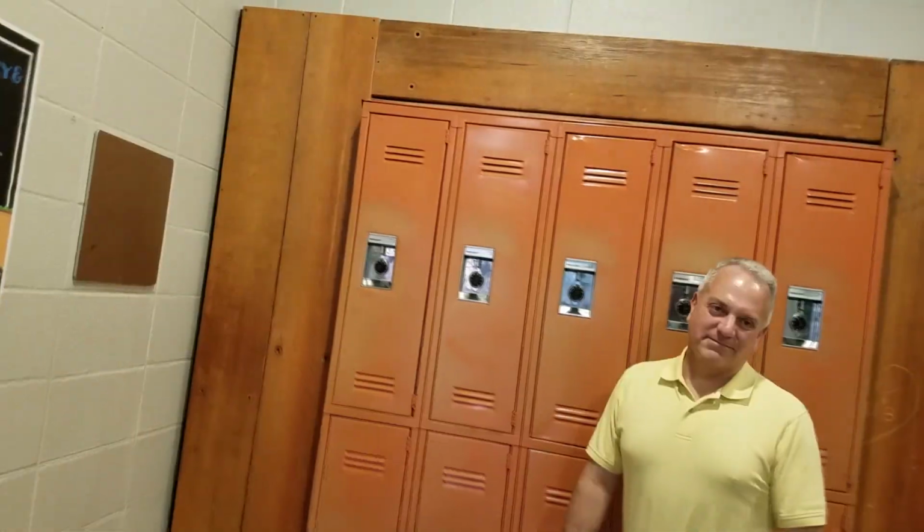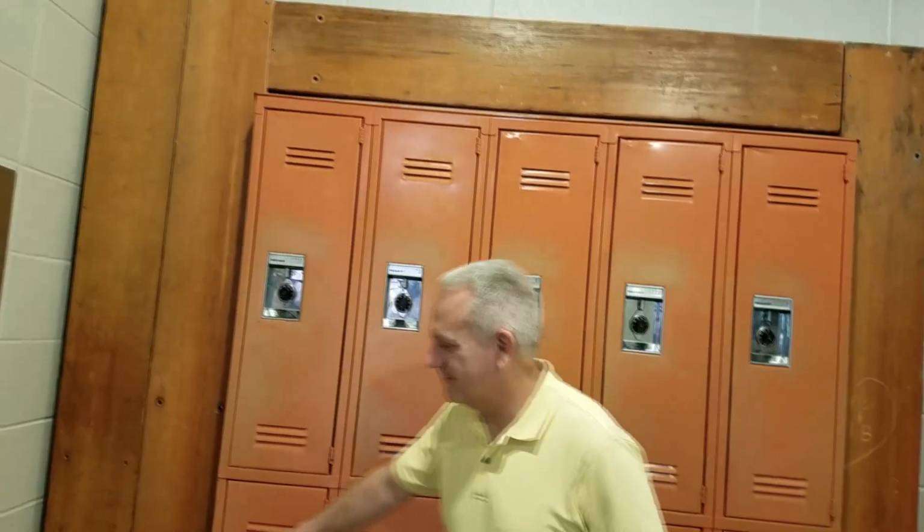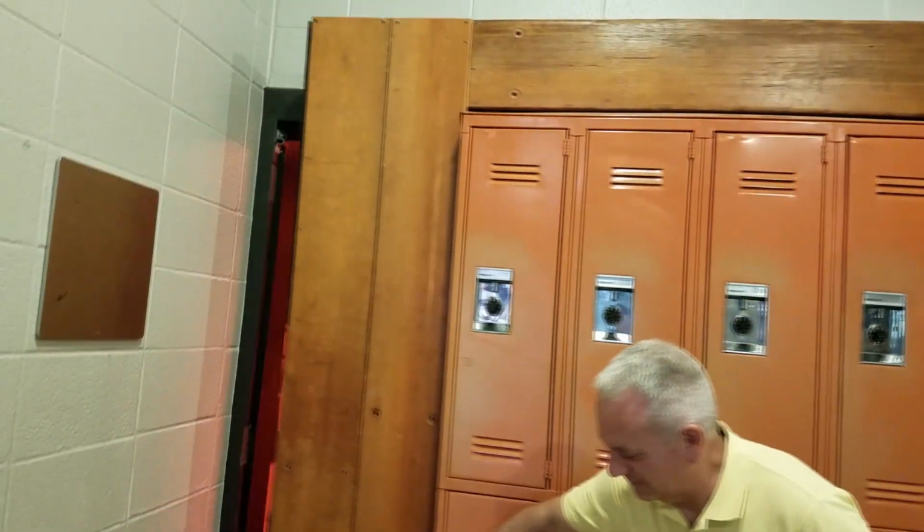We just passed the main bar. Here's some lockers, and there's a secret passageway that Jim is going to show us, which goes into the speakeasy.